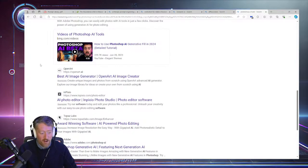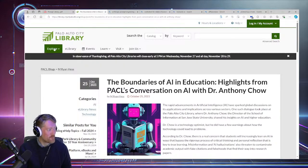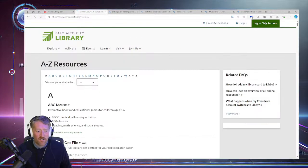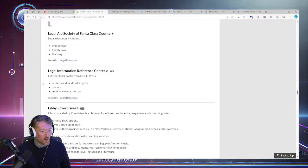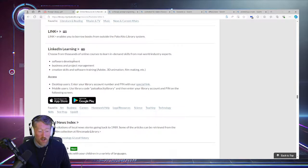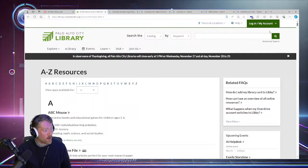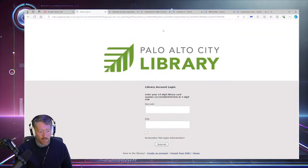Which, by the way, I'm going to pitch another library resource. If you want to learn Photoshop, head on over to the library page, click A to Z. Oh, click A to Z. I was clicking on the wrong screen. And look at, I'm doing it again. I'm clicking on the wrong area. Look at LinkedIn Learning. I would probably go here, or you could check out O'Reilly. I gotta scroll up here. There we go. Go to O for O'Reilly. Oh, well, and you gotta log in with your library card.